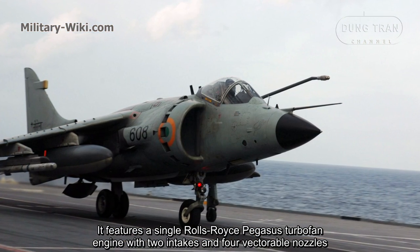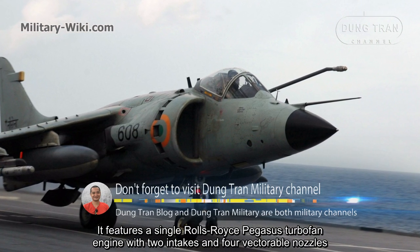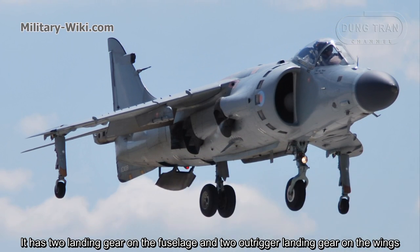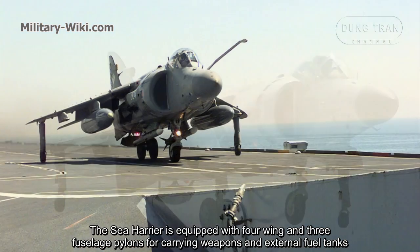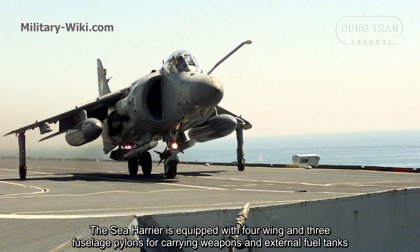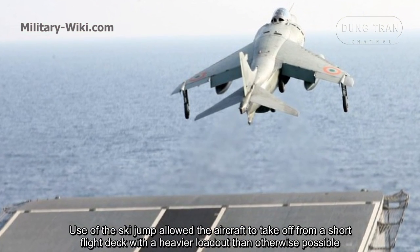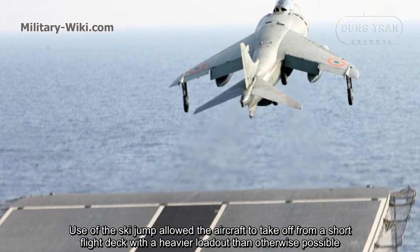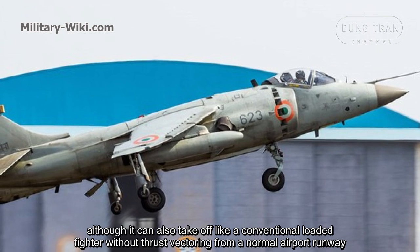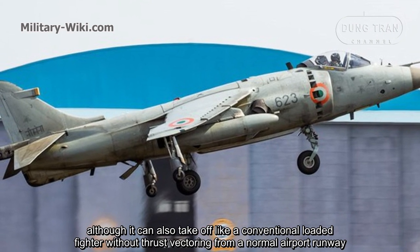It features a single Rolls-Royce Pegasus turbofan engine with 2 intakes and 4 vectored nozzles. It has 2 landing gear on the fuselage and 2 outrigger landing gear on the wings. The Sea Harrier is equipped with 4 wing pylons and 3 fuselage pylons for carrying weapons and external fuel tanks. Use of the ski jump allowed the aircraft to take off from a short flight deck with a heavier loadout than otherwise possible, although it can also take off like a conventional loaded fighter without thrust vectoring from a normal airport runway.